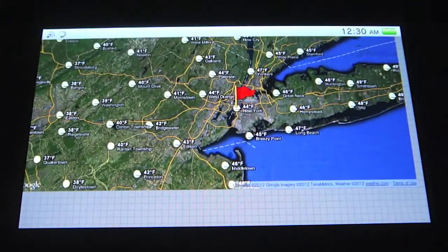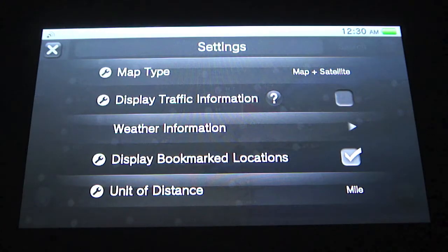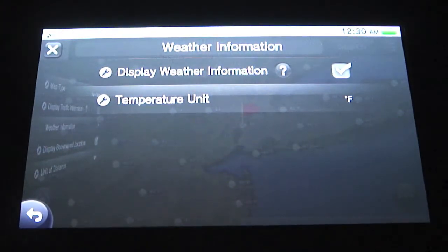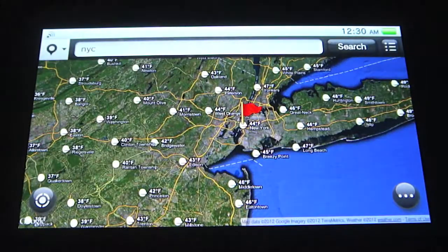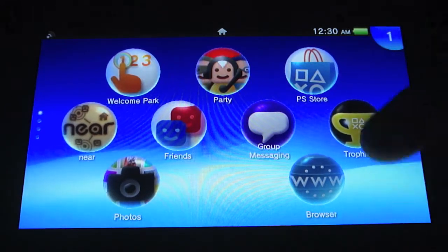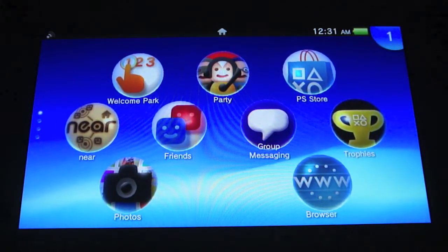in this Maps application. And then the way you can activate or deactivate this option is by going into Settings and going right here to Weather Information, and then clicking on Display Weather Information. You can check it or uncheck it depending on if you would rather have it there or not. And then you can also adjust the temperature setting from Celsius or Fahrenheit. So it's pretty cool. So that's a pretty dang cool feature there. I am kind of still wanting Sony to add a weather application to this, but I guess that'll do for now.